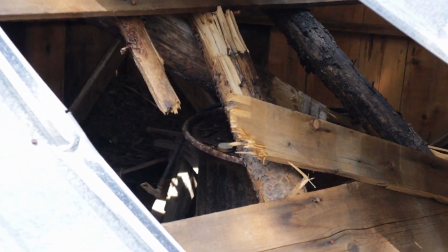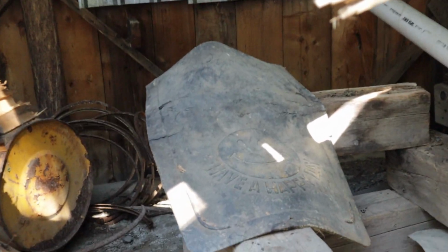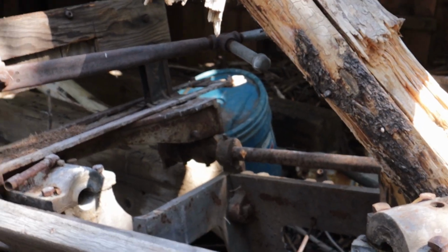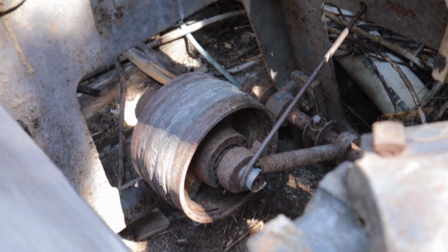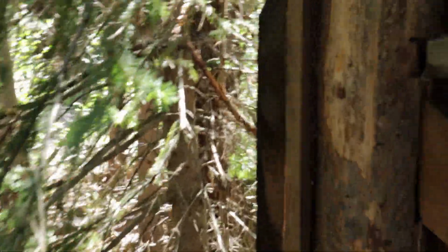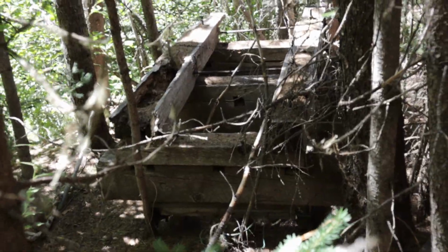A little bit of artifacts left here. Don't know if you can see it. That plate or that mud flap says, "Have a happy day." Yeah, I'm pretty sure this was a saw of some kind. Looked like there was a little wagon outside here. Not sure how we get to it with all these trees growing up.